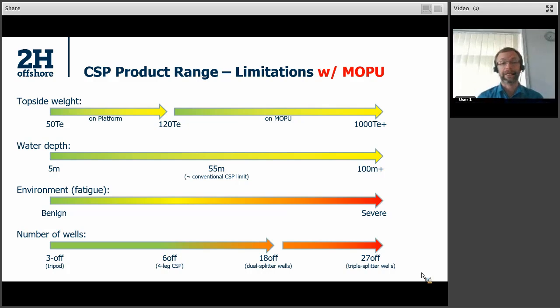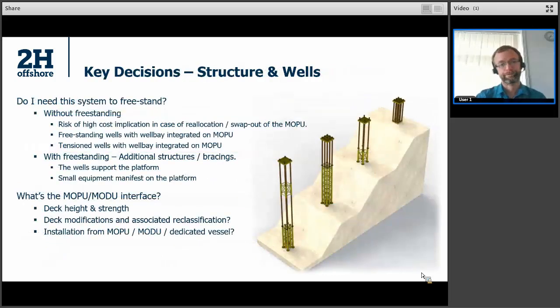And the topside weight is managed because equipment can be relocated to the MOPU, simplifying the design of the platform itself. It doesn't really affect the fatigue. That still needs to be reasonably benign in terms of fatigue environment, and doesn't really affect the number of wells either. A large number of wells can still be supported.